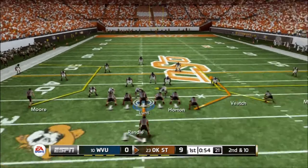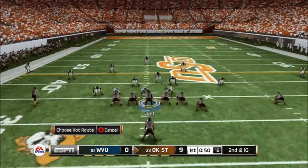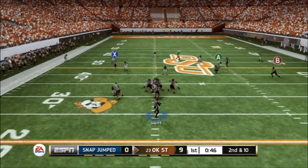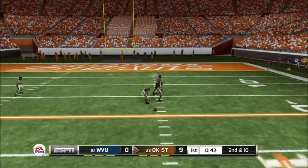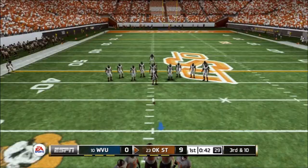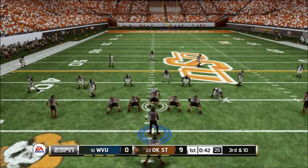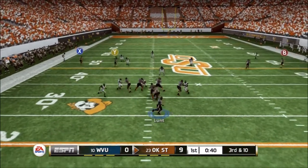We'll wait and see here if he really does change the play. Now he's scrambling. He goes downtown and tipped away. Excellent pass defense. You've got to be able to make a lightning quick reaction to bat the ball away like he did right there. From their own 34-yard line, it's third down.